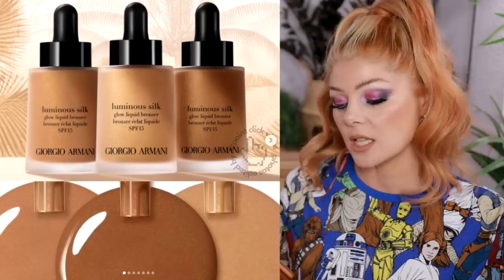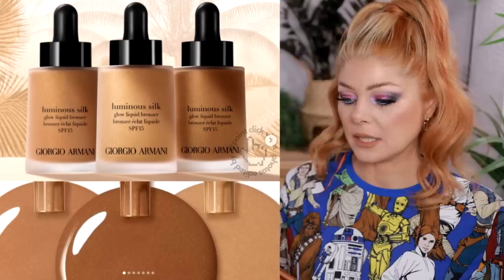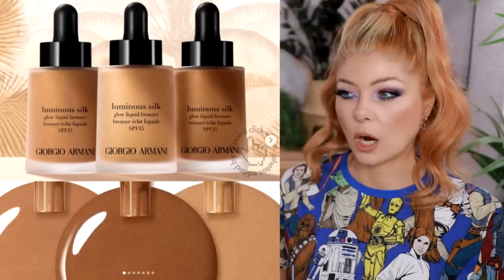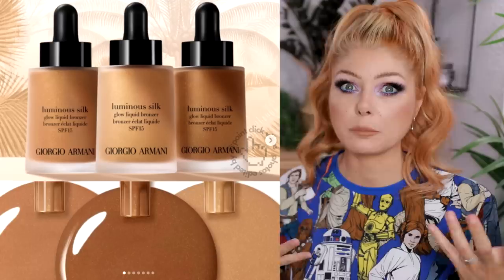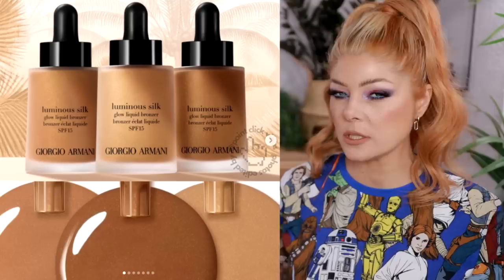Armani Beauty is releasing the Luminous Silk Glow Liquid Bronzer. This is not for me. I think this is a really, really big bottle and I don't want a bronzer in a dropper. Or does it matter? I mean, you can just drop it on your beauty blender, I guess? I don't know. There's something about having a bronzer in a dropper. I don't think that's my preferred packaging, my choice that I would pick for a bronzer.